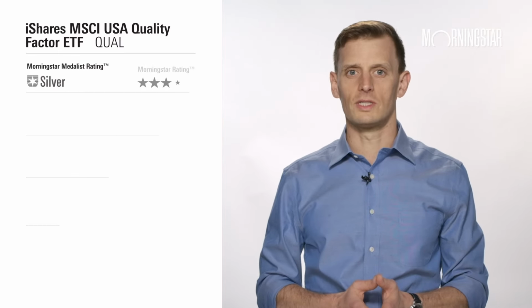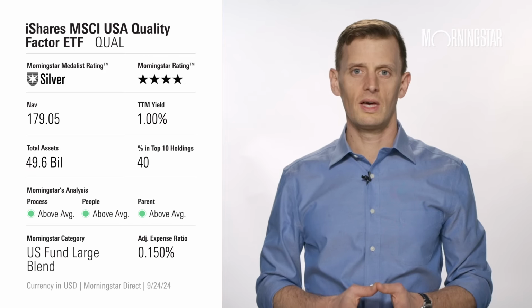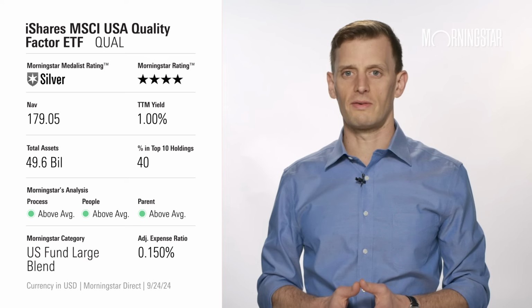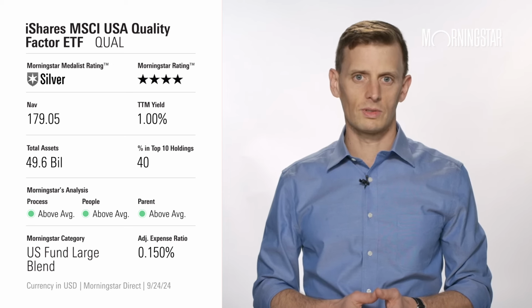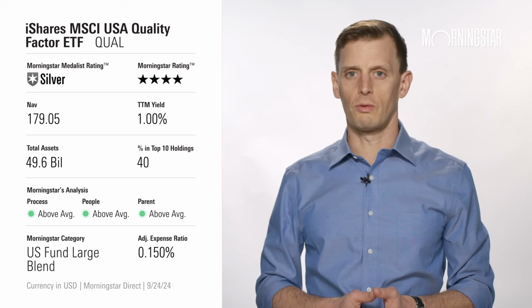The first outlier is silver rated iShares MSCI USA Quality Factor ETF, commonly known by its ticker QUAL, or QUAL for short. It holds some of the largest and most profitable stocks in the US market. Recent top performing names like Nvidia, Eli Lilly, and Meta Platforms are among its 10 largest holdings. But QUAL isn't really a growth portfolio.